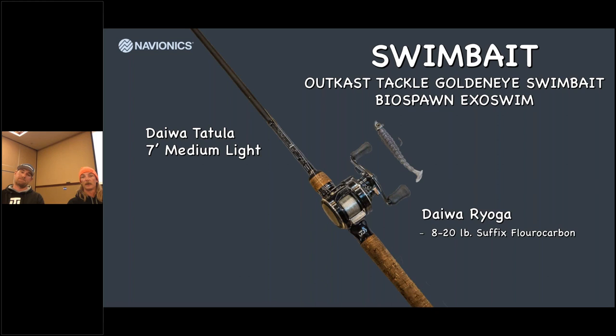Earlier in the spring and in the summer, I like fishing small or really light heads, 1/8 ounce stuff, little swimmers, keeping them up high in the water column. And then this time of year, I'll fish a lot of heavier ones, 3/8, 1/2 ounce, and just keep steady bottom contact, crawling that along. I'll fish anywhere from 8 to 20 pound fluorocarbon. It depends on the depth and what I'm trying to do with it.